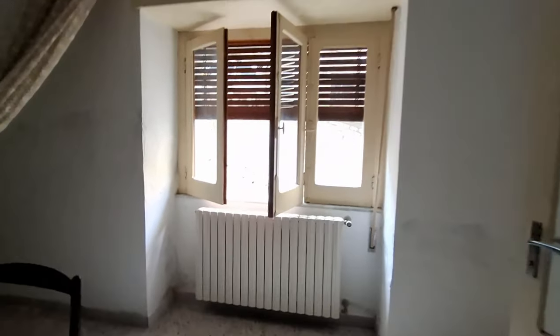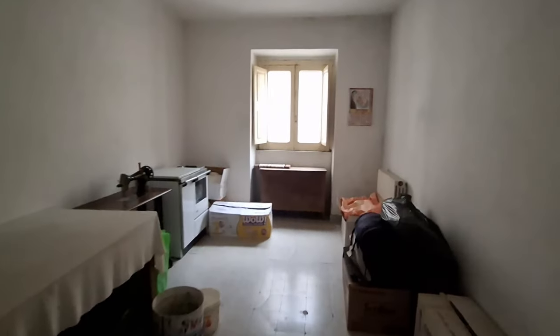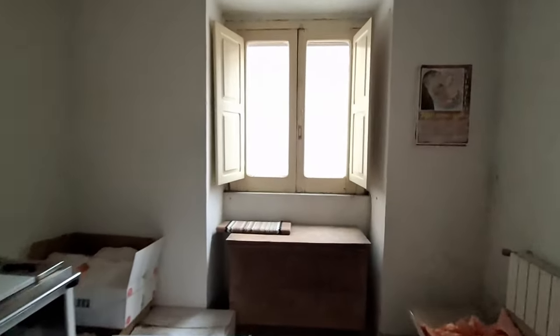Proceeding, we find on the right a large living room facing the paved patio. This floor also avails of another room that can be converted into a single bedroom. And it has also access to the basement floor.